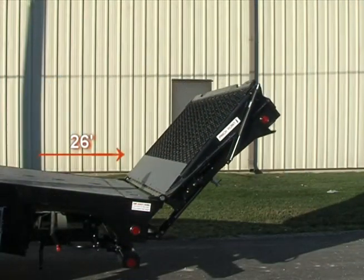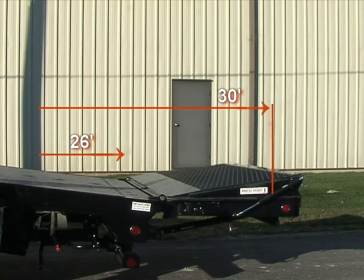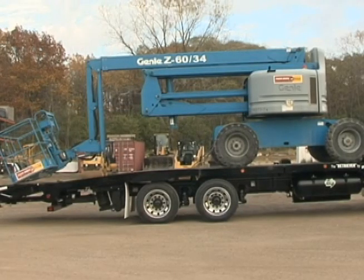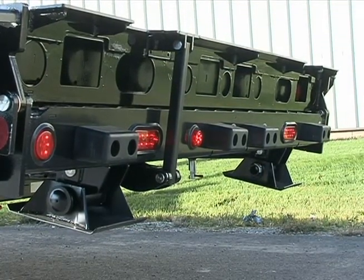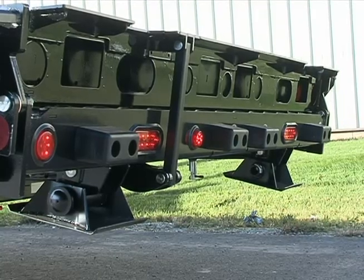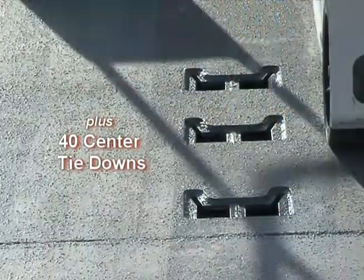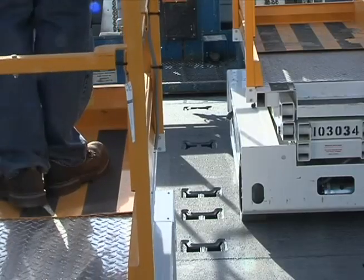A 26-foot Retriever can become a 30-foot deck whenever that's needed. The ramp can be locked in the horizontal position, providing 4 feet of additional deck space capable of supporting 8,000 pounds. Rollbacks cannot provide this versatility. Main ramp taillights provide legal FMVSS lighting in the extended configuration. Properly securing equipment is made quicker and easier with both front and rear onboard chain storage and 40 tie-down points on the perimeter, as well as another 40 optional center tie-down points that make side-by-side loading easier.